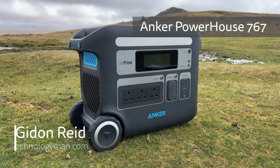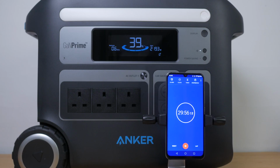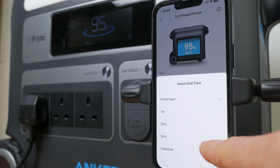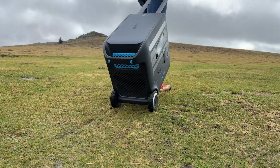The Anker PowerHouse 767 has three 2300 watt AC outlets, super fast 2200 watt mains charging, three 100 watt USB power delivery outputs, and a 2048 watt hour long lasting LiFePO battery, expandable to 4096 watt hours with an additional battery. There's an app to control it remotely and it has some clever carry options. You can check its current price and any offers down below.